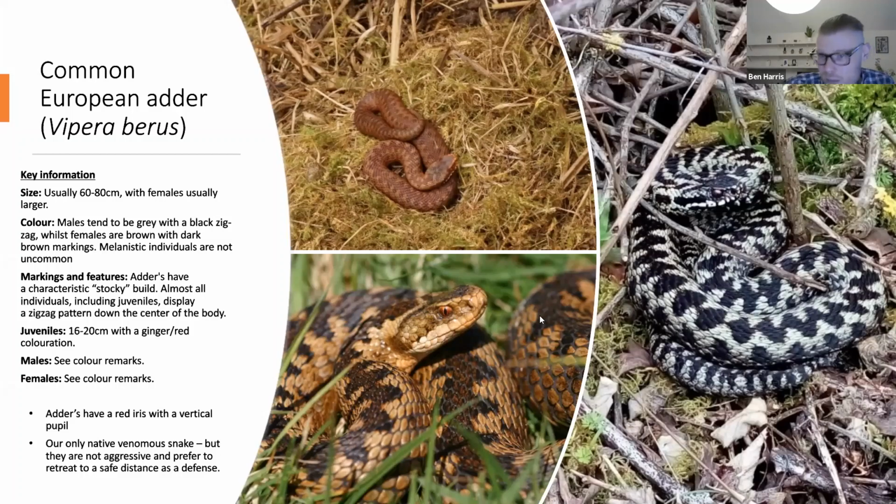But again, you may not want to pick up a grass snake, as they do release this kind of, people call it foul smelling, but it's just this musk that I wouldn't consider foul, but certainly distasteful if you don't want to get it on you.